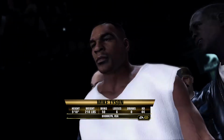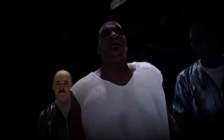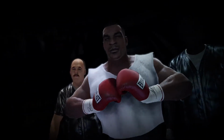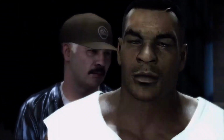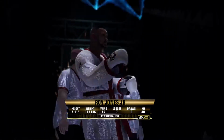Mike Tyson's got a target on his opponent. From the moment he steps out of that locker room to every step he takes during this ring walk, you can see exactly what's in his scope. Roy Jones Jr.'s poise is one of those things that cannot be denied. This is a very confident fighter.